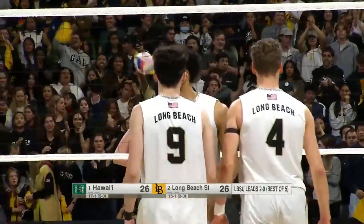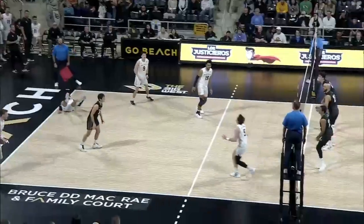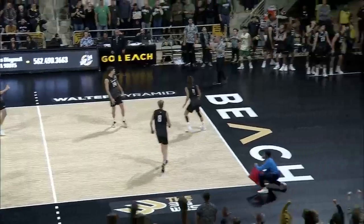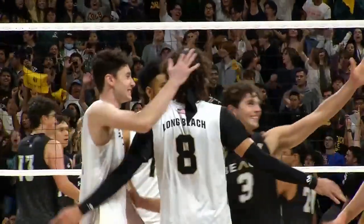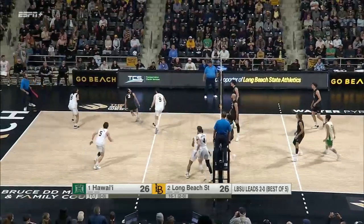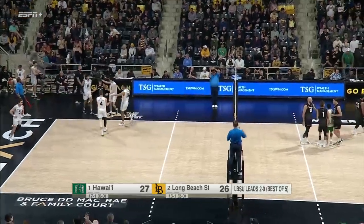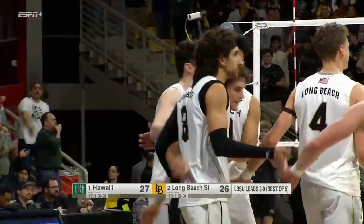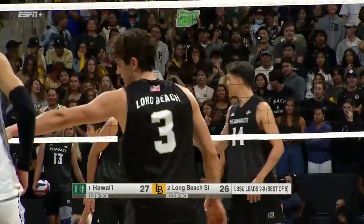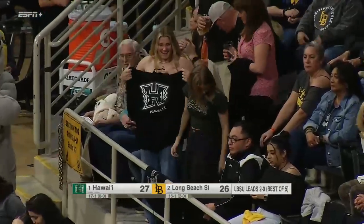Oh man, the fans have not sat down for a couple points now. Big time swing from Varga. I like Knight there. Make the easy set. Give your guy an opportunity to score. Outside Thim. Another kill for Keone Thim, and another set point opportunity for Hawaii. Oh, Mason Briggs so close to bringing that one back, Matt. He knows he wants that one back.